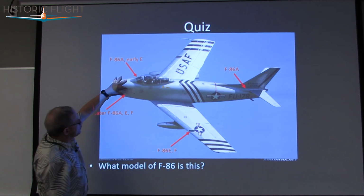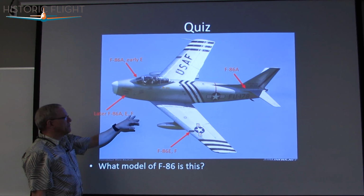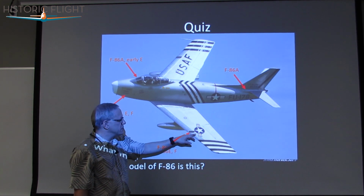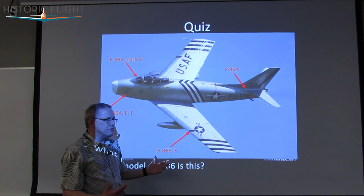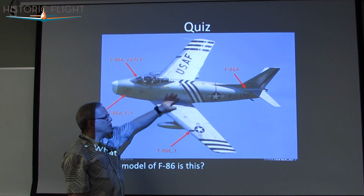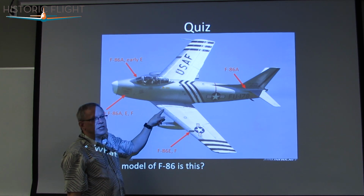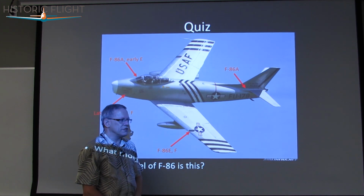It's got 6 guns in the nose without doors, so that means it could be an A, an E, or an F. But it's got the 6-3 leading edge without slats or the fence, which makes it either an F-86E or F. So what is it? Well, according to the registers, it's an F-86A that the hard leading edge was retrofitted to, which might be unique. It might be the only one like this.